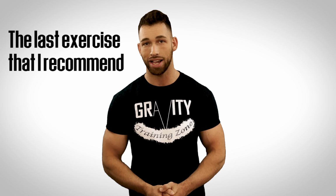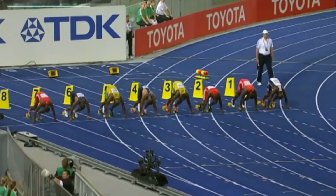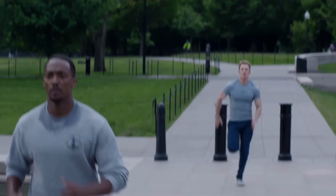The last exercise that I recommend you give a shot is a cardio exercise. That's right, sprinting. Sprinting is one of the best cardio exercises, especially when you factor in the amount of time that it takes to burn a lot of fat doing sprints.